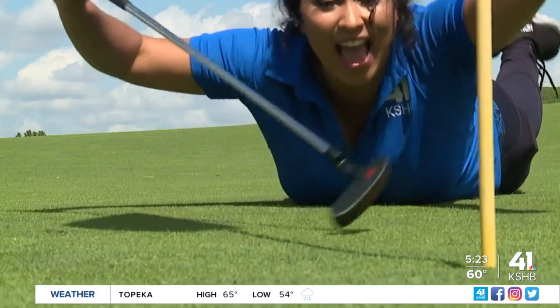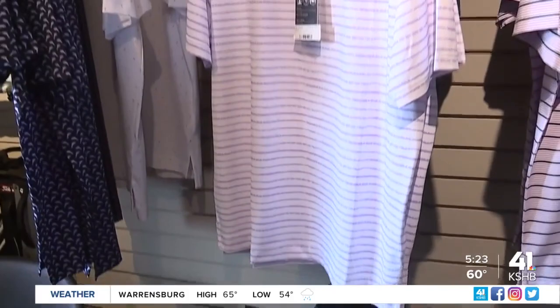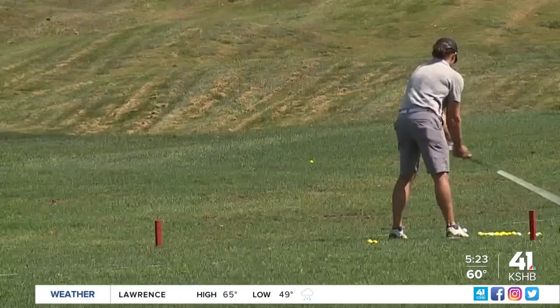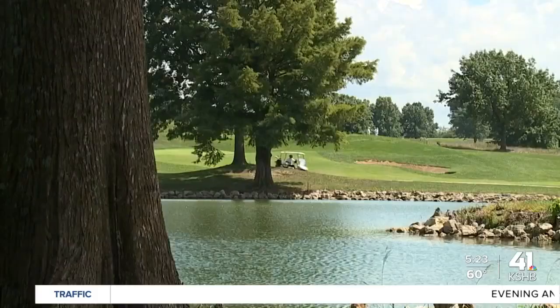Yeah! For those who don't want to play a whole game, they have one of the largest driving ranges in the city. Not only can you play and learn how to golf, but they also have a pro shop where you can buy some fresh gear, a repair shop, and a snack bar. So go for it at the Fred Arbanas Golf Course. For One Tank Trips, Deja Jones, KSHB 41 News.